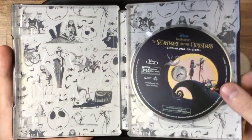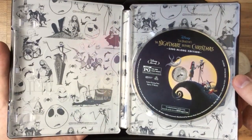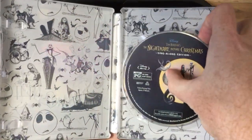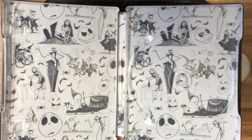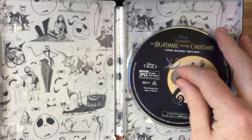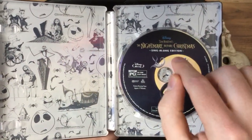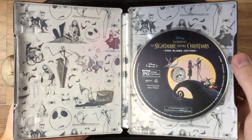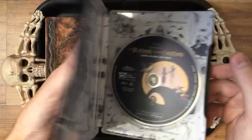And then here's the inside. It's like a lot of production artwork, illustrations. That's really great. Wow, I'm really impressed. And this is kind of the artwork, what you see on the disc here that is on the sing-along edition, at least the one that I saw at Walmart. So if you're kind of curious what that one looks like.